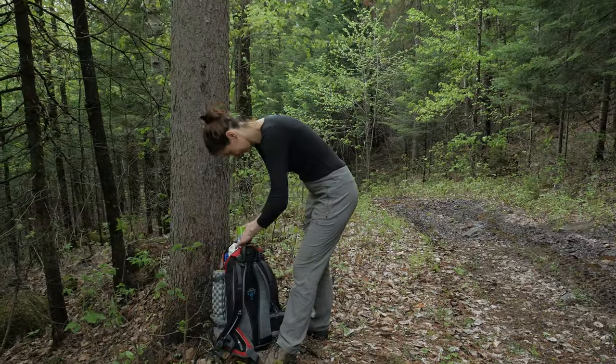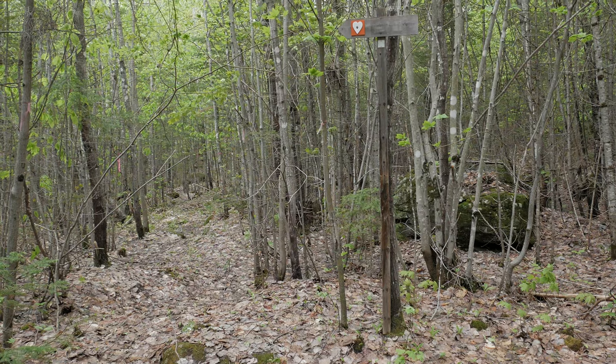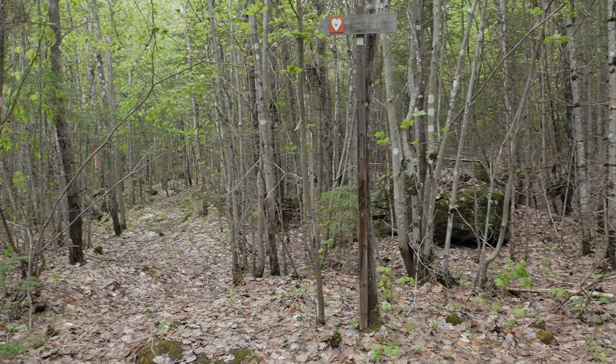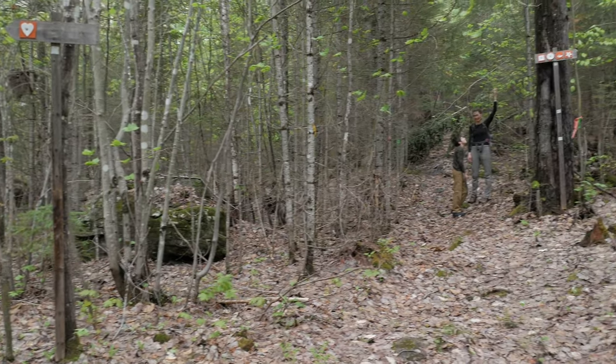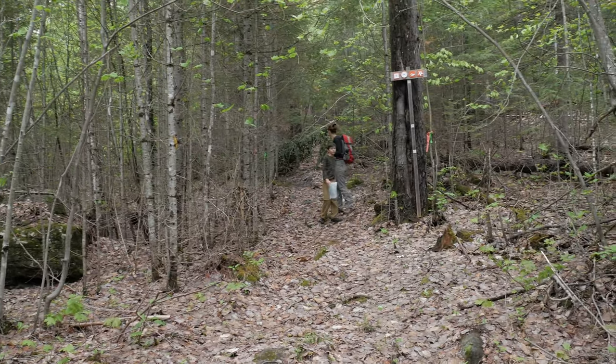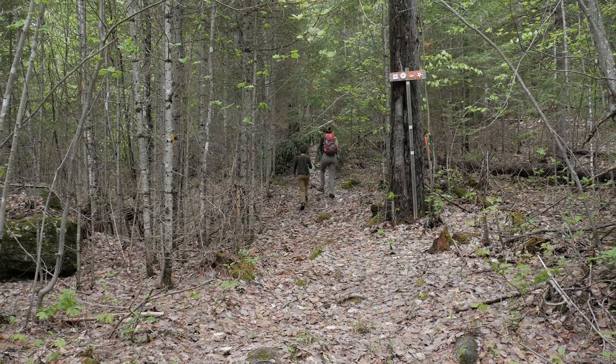So one trail goes to the left. I think it's a red one. And we are going this way.